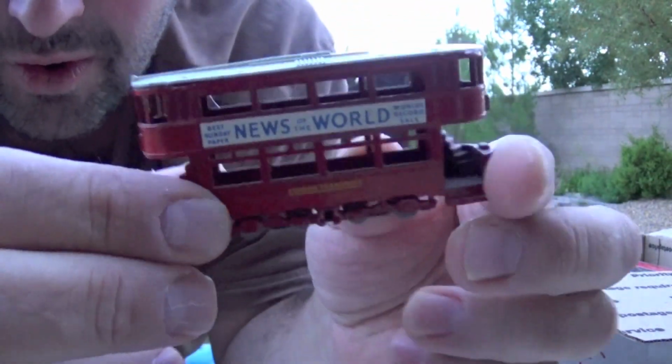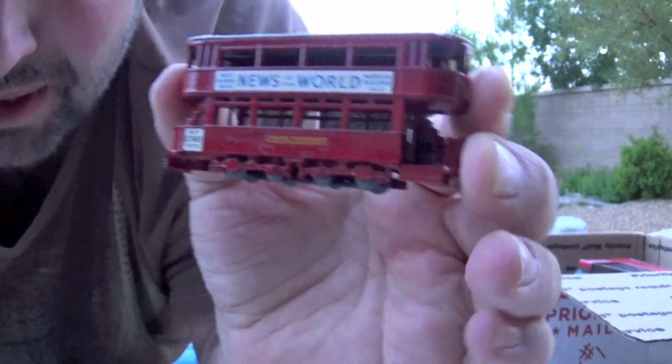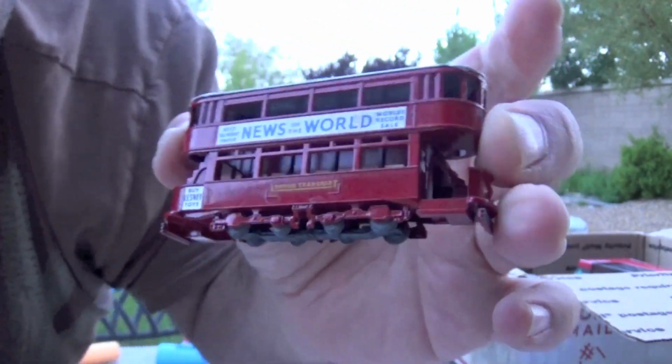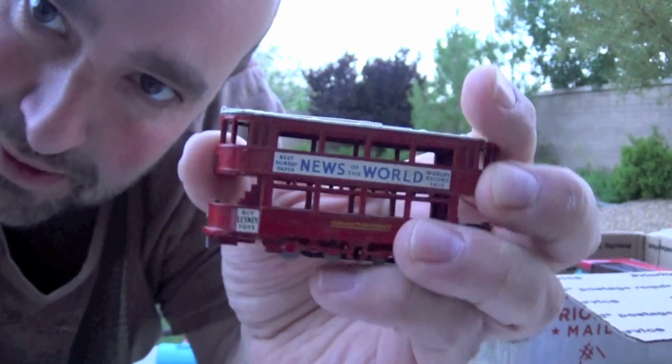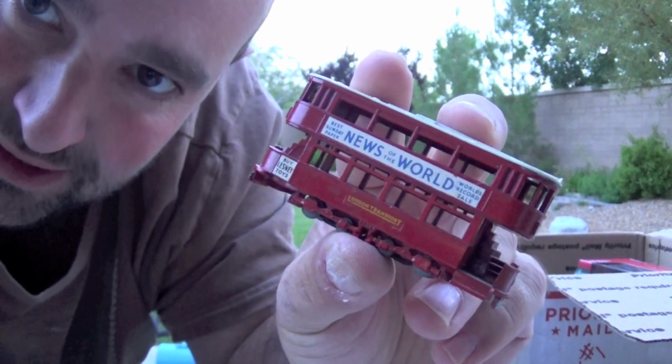It was thinner than a normal car. It's got the News of the World. That's a newspaper in London. It's a very popular newspaper, and then it eventually became one of the first tabloid type papers. It would always tell sensationalist stories.